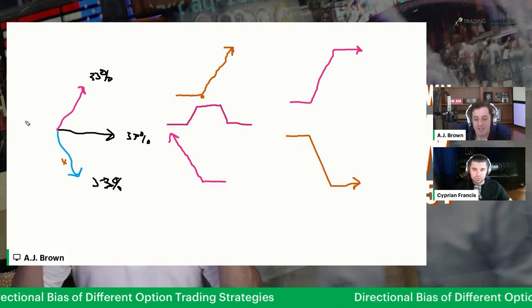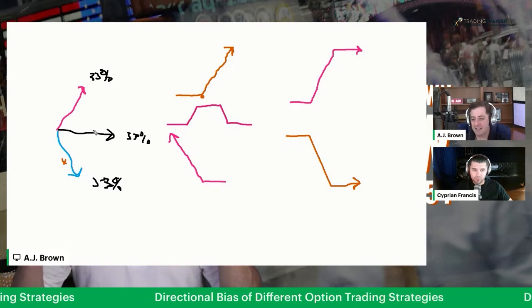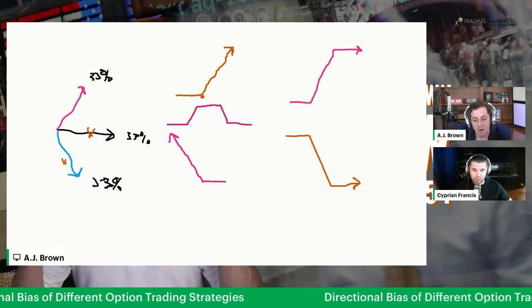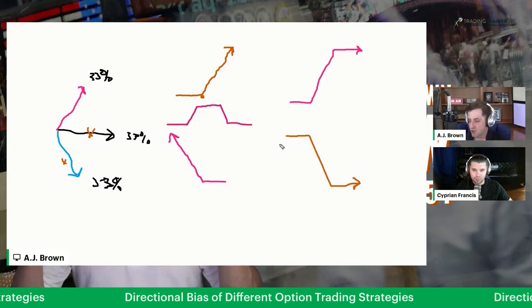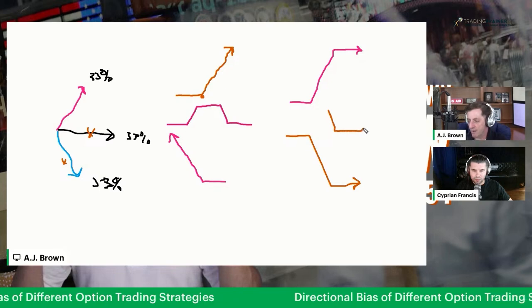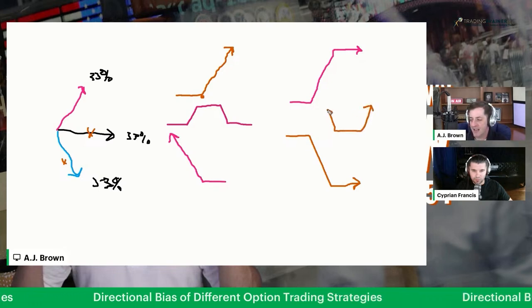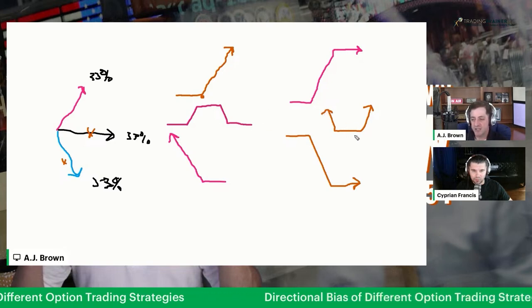Whereas if it's the other way around, where you're confident that it's not going to go sideways, but you don't know whether it's going to go up or down, that's when you start to aim for that strangle, right? That strangle strategy profits whether it goes up or down, but it doesn't profit if it stays neutral. So these are kind of contradictions as well.